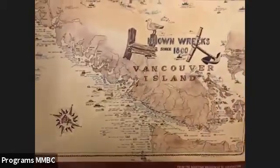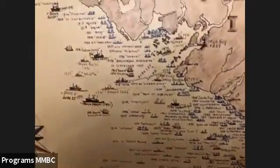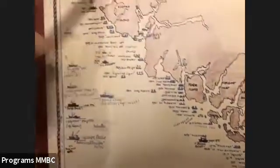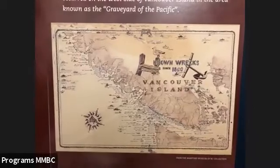graveyard of the Pacific. So this map here shows you the known wrecks since 1800. I'm not sure when they stopped recording on here, but all of those little blue lines, those are all shipwrecks. And you notice they kind of started running out of room and they had to start making arrows with pictures of ships up there. So it's a really dangerous area. There's lots of really bad seas, lots of waves, lots of currents, lots of storms that happen.